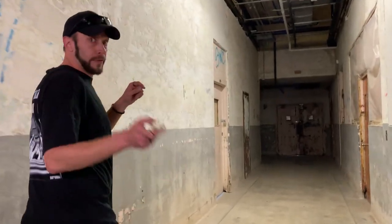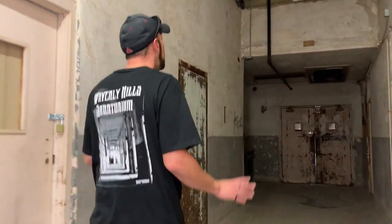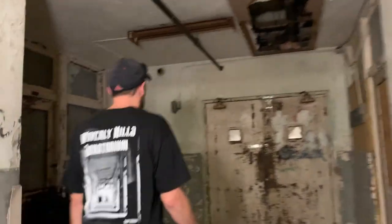These double doors, for you guys, you will use these to go in and out of the building as you need to throughout the night. Again, it's your private building, so do with it what you want.